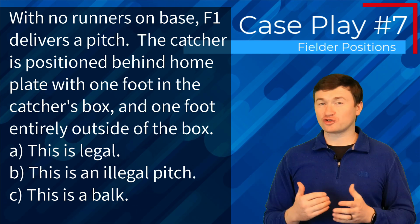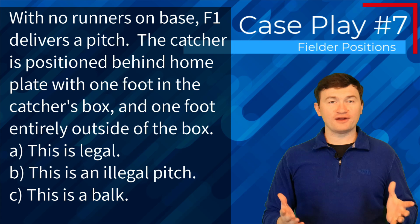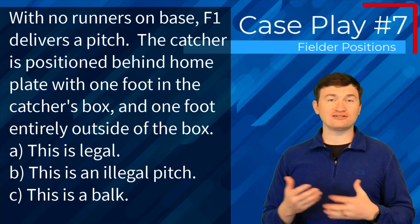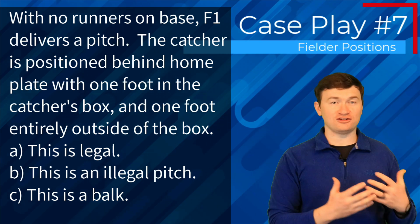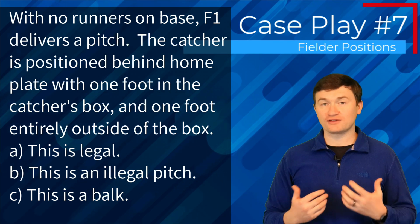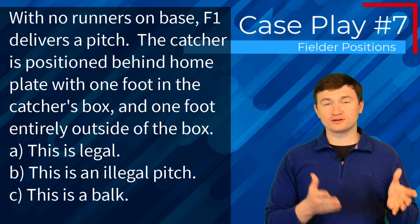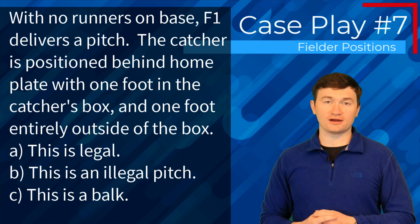Because we do not have an intentional base on balls being thrown, we don't need to worry about the catcher's box. Where they are relative to the catcher's box really has no impact on the play, and they don't gain an advantage from it. The only thing that might benefit is that your catcher will hopefully do a better job of catching and receiving the ball. Don't worry about enforcing any penalties with this. Focus on your balls and strikes, not the catcher's box.